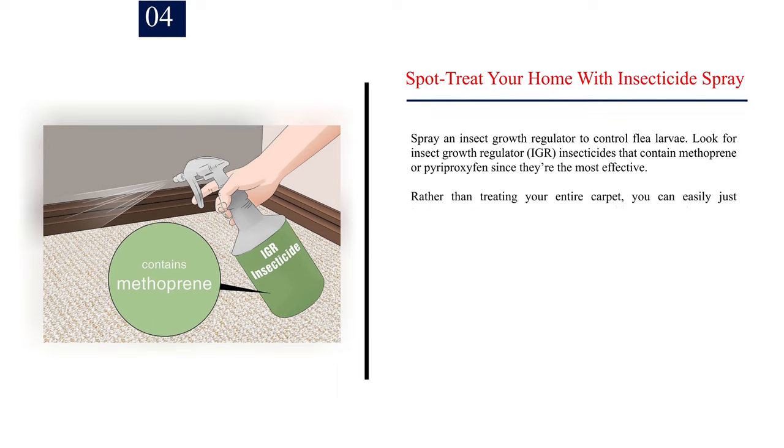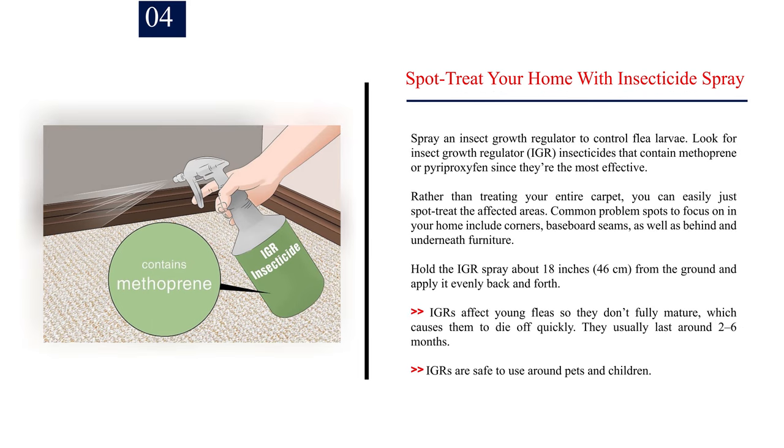Number 4. Spot treat your home with insecticide spray. Spray an insect growth regulator to control flea larvae. Look for insect growth regulator, IGR, insecticides that contain methoprene or pyriproxyfen since they're the most effective. Rather than treating your entire carpet, you can easily just spot treat the affected areas. Common problem spots to focus on in your home include corners, baseboard seams, as well as behind and underneath furniture.